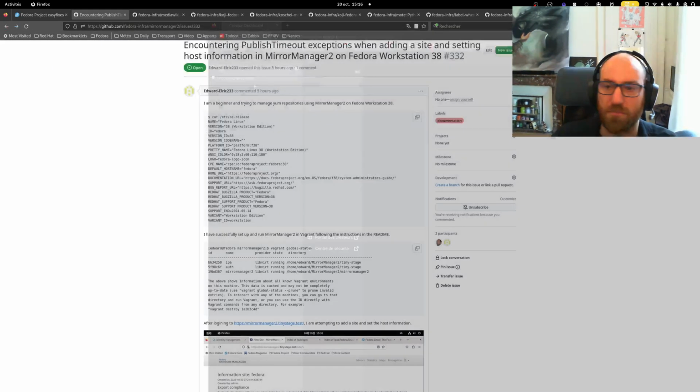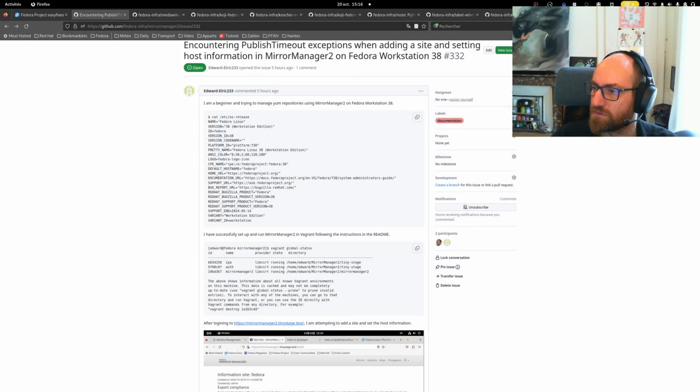I keep making the mistake of closing the wrong window. That's just focus on two screens. I'm not used to the focus on two screens.